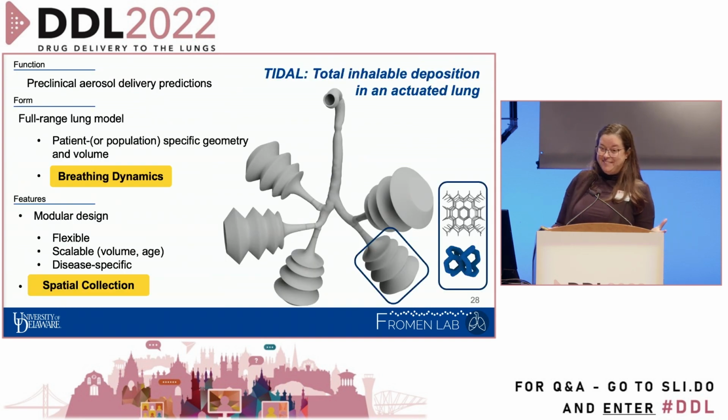So this is a model. It definitely has many limitations, but hopefully I've convinced you that there's a lot of opportunity in thinking about the breathing dynamics and spatial collection at a full volume, full size lobe. I'm happy to follow up with any discussions on where you can see this fitting in this kind of specialized assessment of different aerosol formulations and opportunities to develop and benchmark going forward.